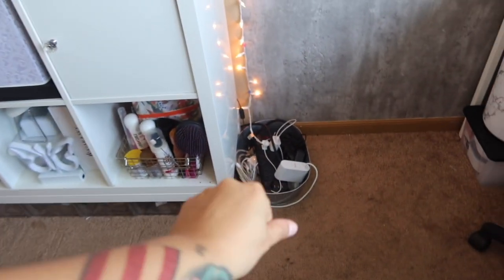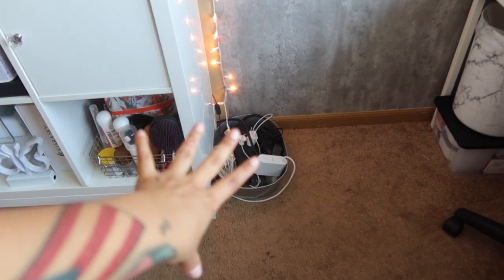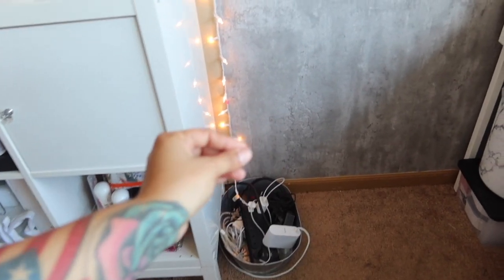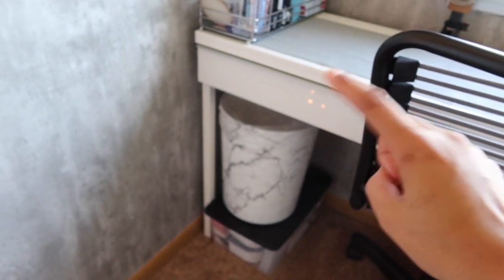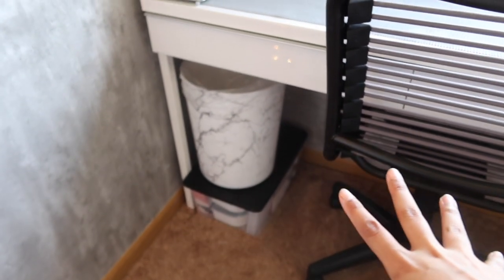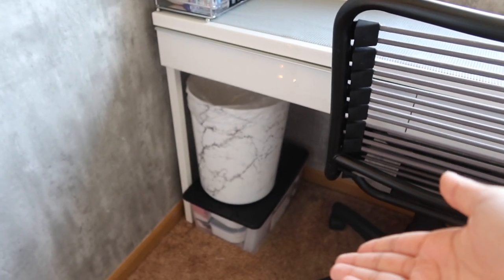So right here I have the cords and stuff like that. I just went through them and organized them. It never looks that clean because I'm constantly plugging things in, taking them out, moving them over for space, all that stuff. You have my trash container. I love that size. Any smaller and it just would not work. Any bigger and it would just, I don't know. I feel like you can never have too big of a trash can.